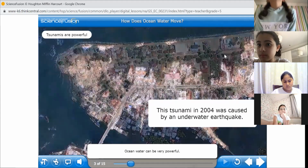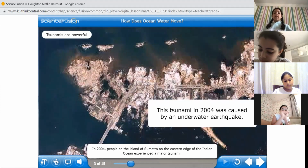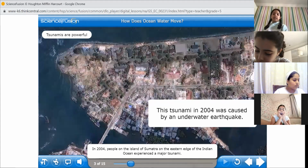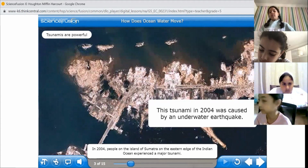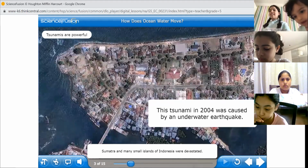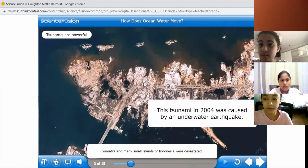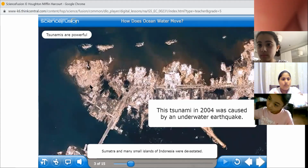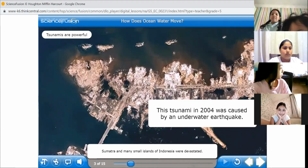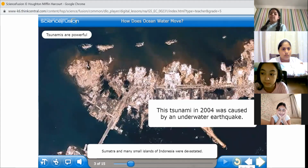Ocean water can be very powerful. In 2004, people on the island of Sumatra on the eastern edge of the Indian Ocean experienced a major tsunami. The tsunami caused powerful ocean waves almost 15 meters high. Sumatra and many small islands of Indonesia were devastated. Look at the slide over here. This is how Sumatra became after the event. I'm going to repeat it again. Please look at the picture and concentrate on what happens, how it was and how it became. Look at it again.